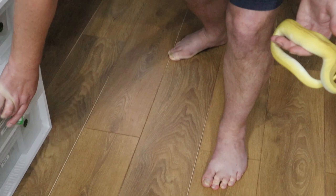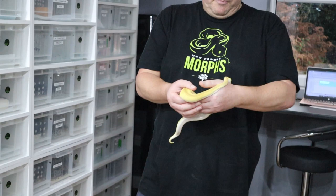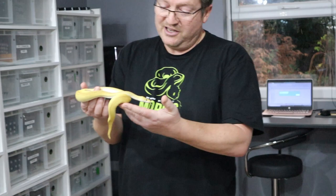And then you put in yellow belly, and you put in red stripe, then you can end up with some incredible combinations. And I'll put up a couple of possible combos going forward of what we can try and hit, which I think are beautiful. But there's Hercules. I'll just slip him back. And there's one final snake I want to show you.